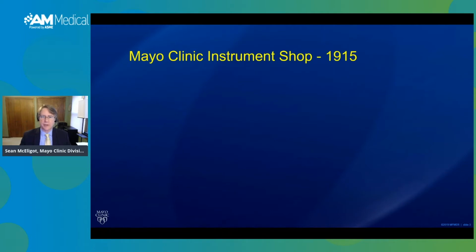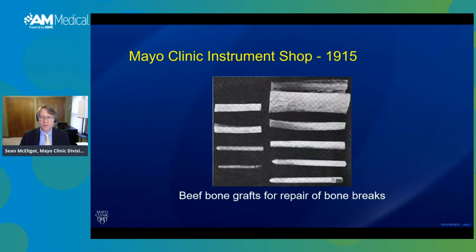The Division of Engineering grew out of the rapid proliferation of surgical tools. The Mayo brothers saw that they needed to develop their surgical tools. They needed help with that. The first instrument shop was formed in Mayo in 1915. Here we see a photo from 1920 showing bone screws made using beef bone and a lathe in the machine shop. These bone screws were used in the repair of femur fractures.